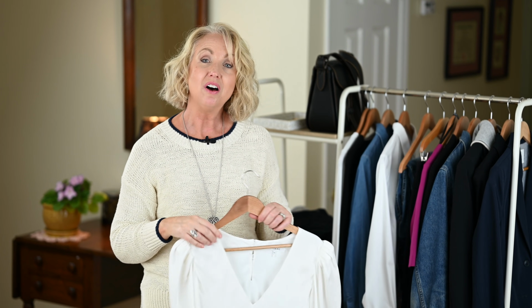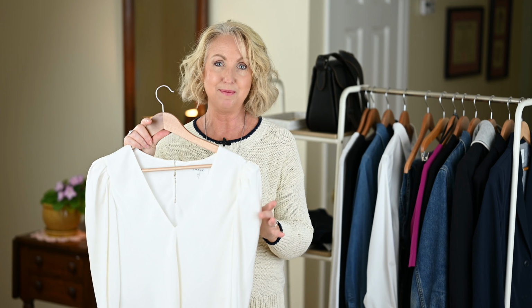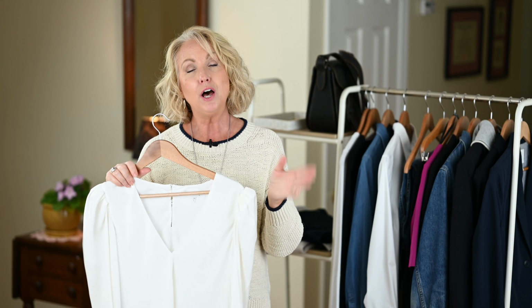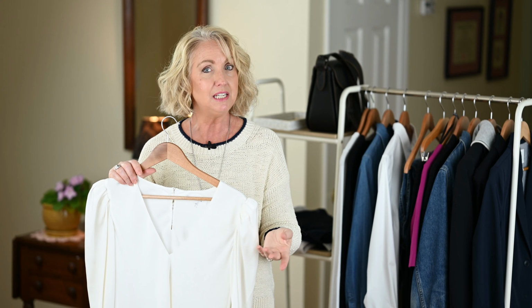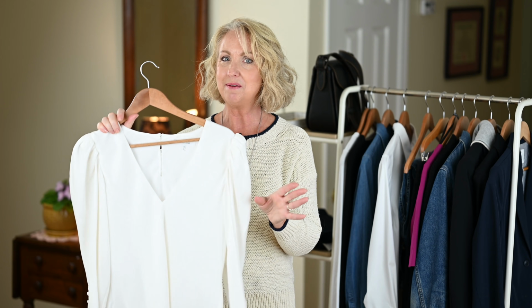Another top I think we all need in our fall wardrobe is just an interesting and beautiful statement blouse. So this particular one is by Frame, and Frame happens to do a great job with silk blouses. They often make their designs in both black and white, and sometimes even navy. This one I got on sale at a great price.